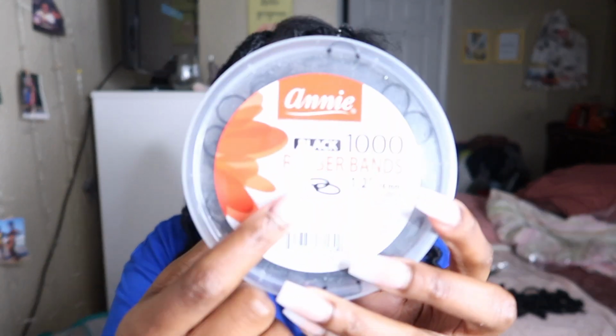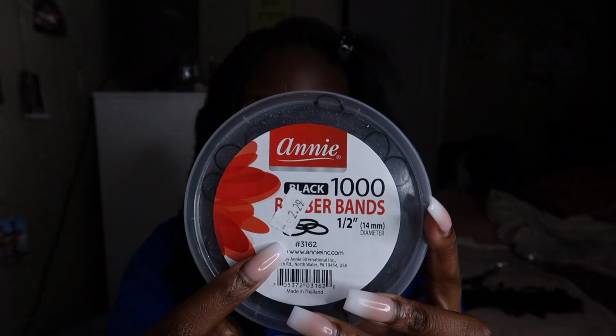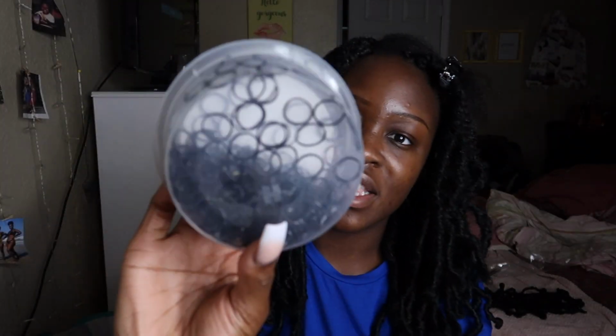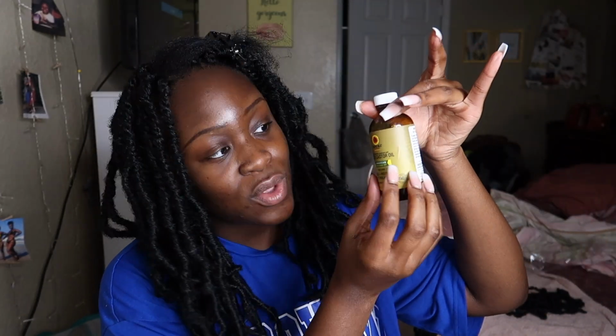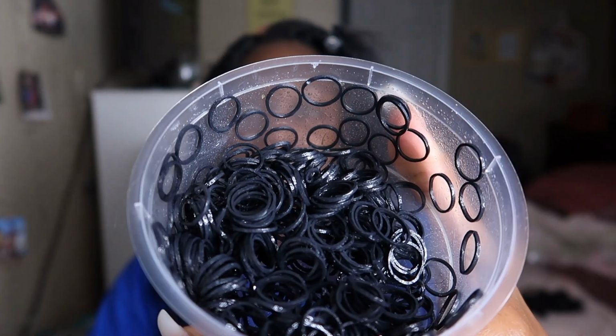For this rubber band method, you want to of course have your rubber bands. I use the Annie's 1,000 rubber bands, and as you can see, I put oil in them. I used just a little bit of the Jamaican black castor oil, and I just drizzled it on top of the rubber bands and shook up the package, nice and coated with the oil. That low-key gave me the heebie-jeebies.